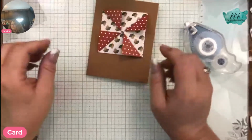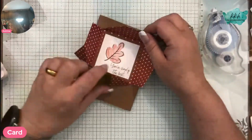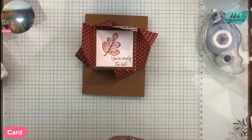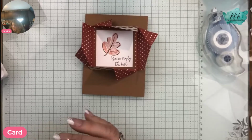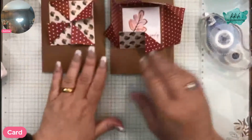And there you have it. So again, boom, there's your fun fold. Come on. There we go.